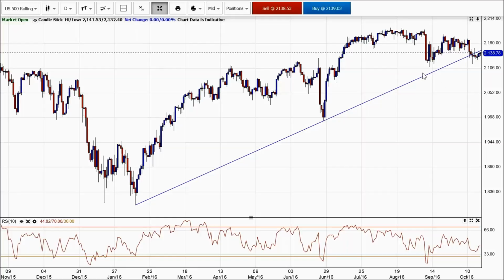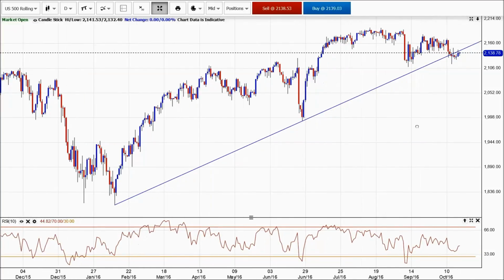But for me, while the 2105 level holds on the S&P, the trend is still up. We've still got higher highs and higher lows. So I would think we'd see the market push back up to the highs from the summer. But at the moment, it's going nowhere fast. So I think it's one of those markets.